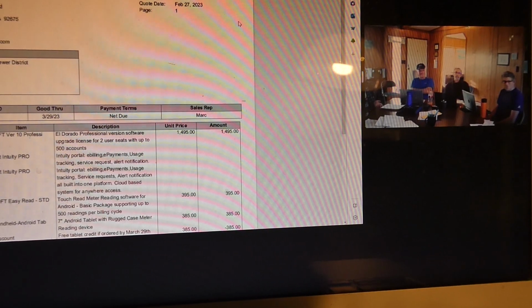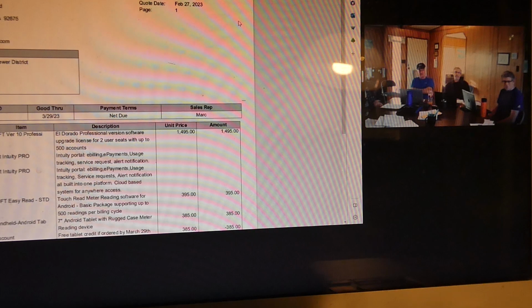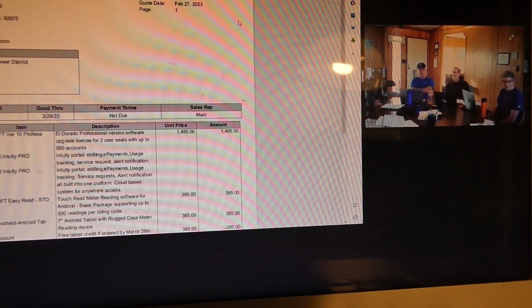It will send notifications. There's a plentiful amount of ways to communicate with our customers. It's kind of the Cadillac of that. We were super impressed on the customer side too. We only authorize customers to whatever degree we want to allow them to.